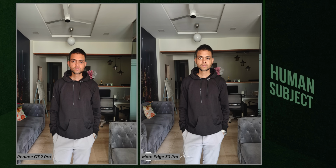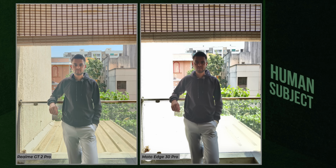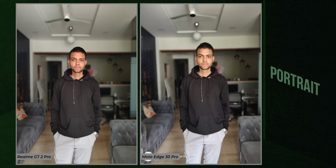Now, pictures of people when shot in even light are better on the Moto H30 Pro purely for the better facial tones. Sharpness, although, is equally good on both. Now, against the light, both the phones cannot do a proper balancing act. While the H30 Pro has an overexposed background, the GT2 Pro has that very ungainly, overprocessed HDR look. Portraits are also better on the H30 Pro because the edge detection and the background blur is equally good on both, but the H30 Pro offers sharper textures and a more accurate facial tone.